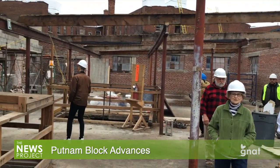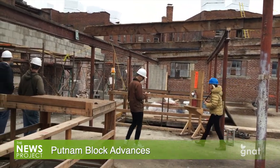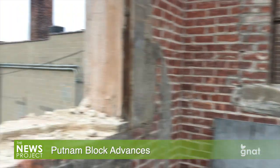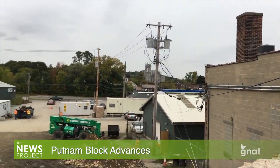The second and third phases, which if completed as anticipated, will push the total cost of the project to more than $50 million, will include more retail, office, and housing space across a roughly 4-acre site.